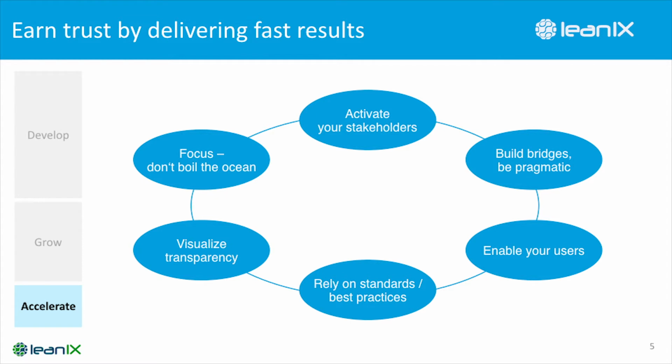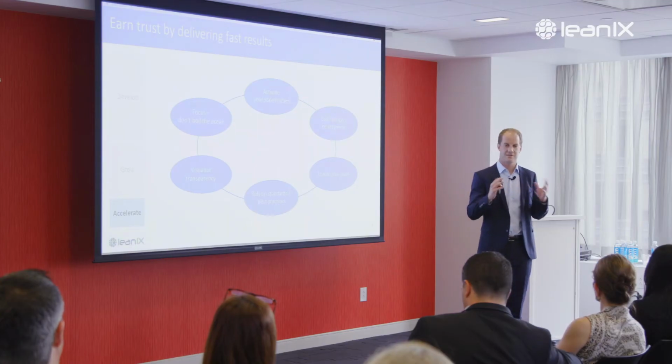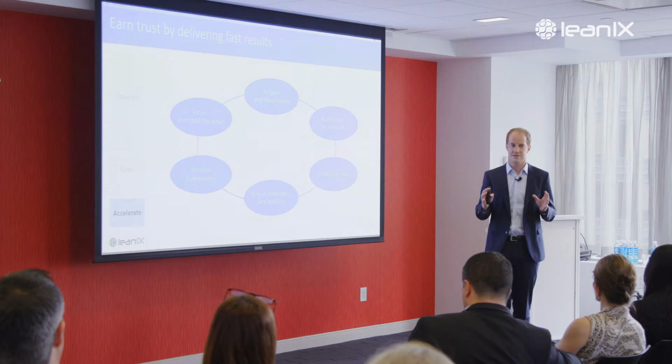Especially in acceleration, in the beginning phase, it's important to focus. And I don't know how often I say that in onboarding: don't boil the ocean. You can do so much in the beginning. You can bring in nearly everything from your organization, but even the smallest organizations, as we needed to focus at the beginning when we started that, because you have a vast amount of data that you can bring in.